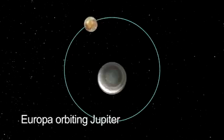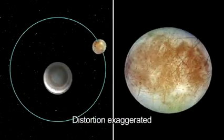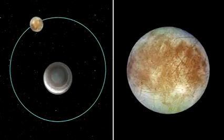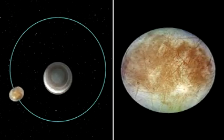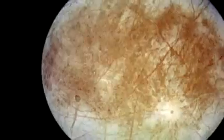So what we can do with a spacecraft in orbit around Europa is measure how Europa flexes as it's stretched by Jupiter's gravity. That tells us something very specific about how stiff that ice shell is. And by how stiff it is, we can get a measure of its thickness.